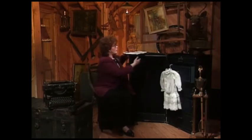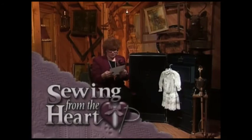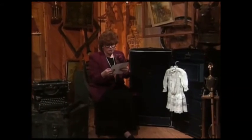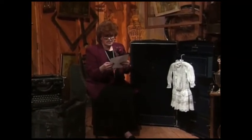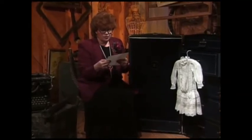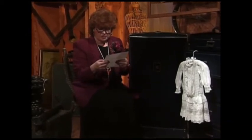For the Sewing for the Heart segment for today, I have a letter from Stephanie Wright of Charlotte, North Carolina. She writes, "My mother Mary and I are involved with a group called Tender Loving Care Ministries. This organization provides homemade clothing to needy children in the Appalachians. The ministry is headquartered in Livingston, New Jersey, and led by Reverend Carol Johnson. People from all over the U.S. sew outfits size 4 to 7 and send them to her for distribution.